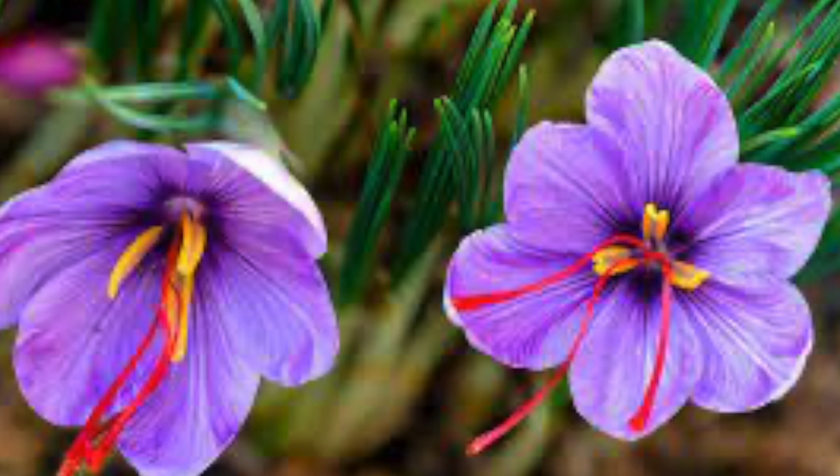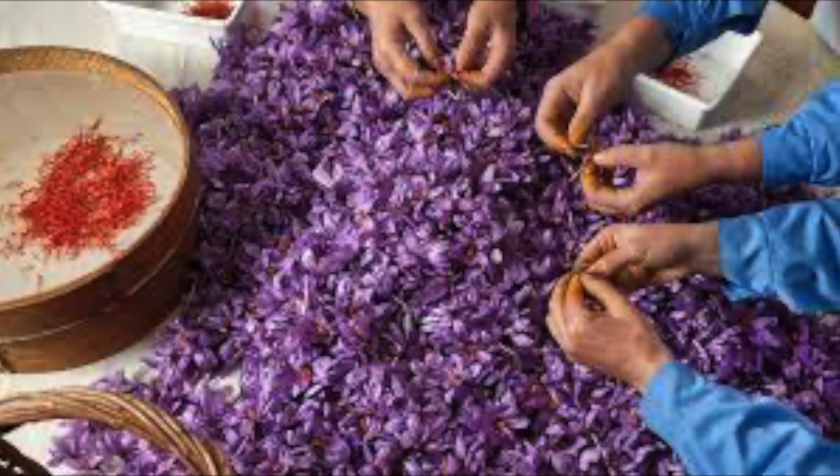Saffron is nicknamed the sunshine spice. That's not just due to its distinct color, but also because it may help brighten your mood. Saffron also may have cancer-fighting properties. Saffron is high in antioxidants, which help neutralize harmful free radicals. Free radical damage has been linked to chronic diseases such as cancer.